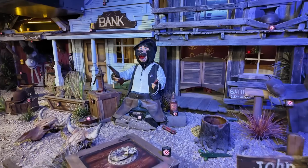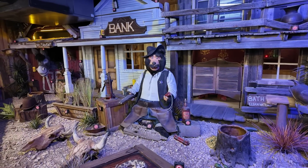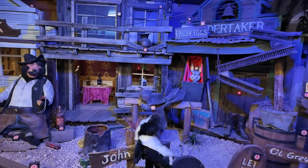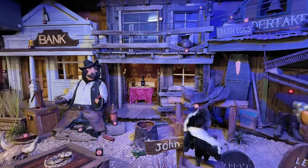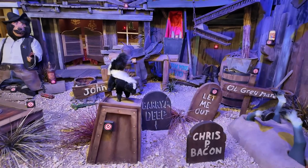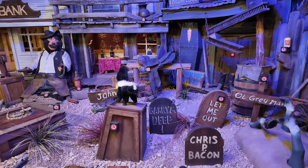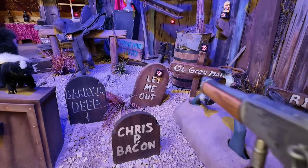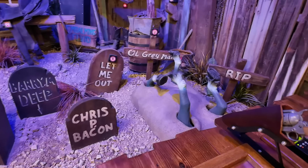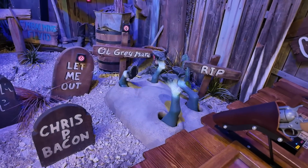Maybe you ought to put in fatter bullets. Oh, what's happening? Oh, okay. There's a rabbit popped out of the coffin. Okay, so I guess when you hit the bear, all this chaos happens. Oh, he's gonna spray me? Okay. The gravestone there says, let me out. Got the old gray mare buried there. You can see the mare's legs sticking up through the grave.